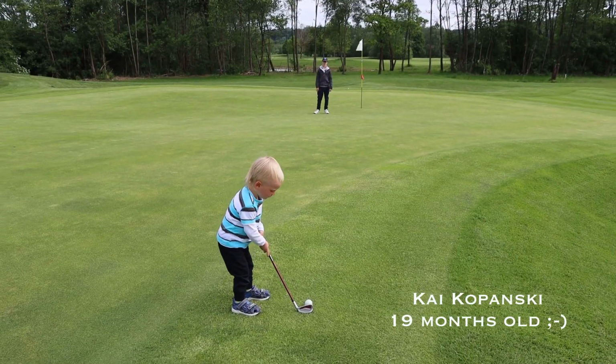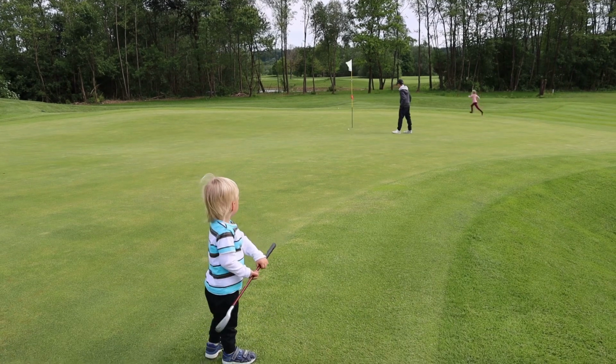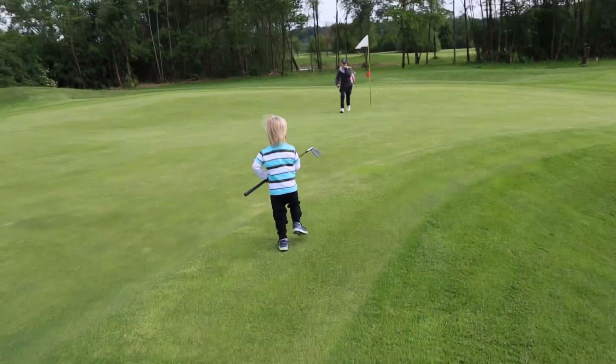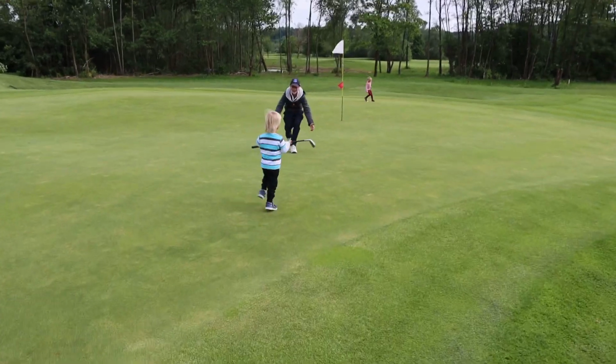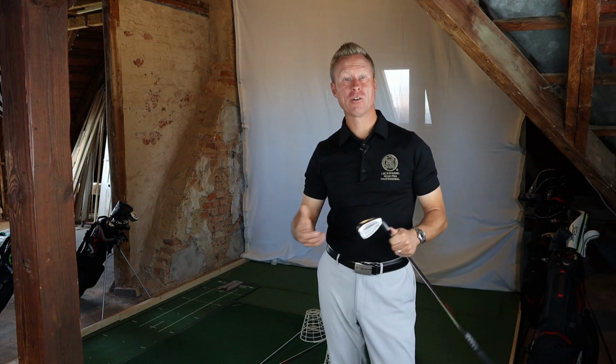1, 2, 3, go. Hey, go on, leave it, Leo. It's going to go in. Whoa, nearly. Go get it, go get it. And just for the record, it doesn't matter how you get there, but it's all got to match up.